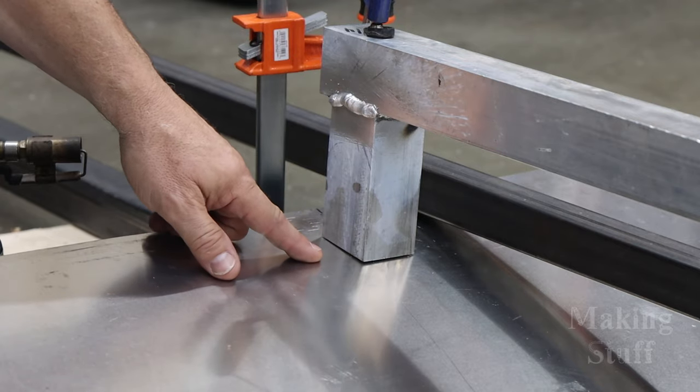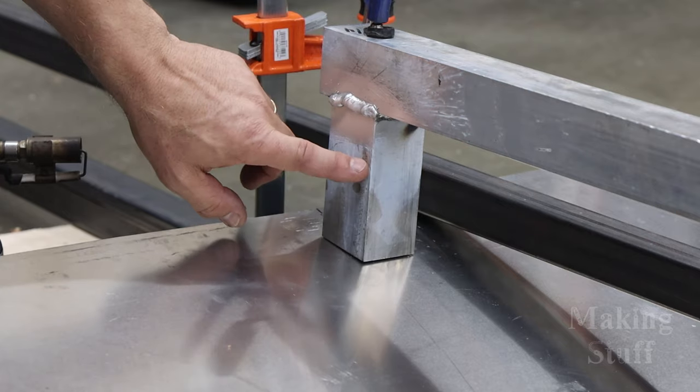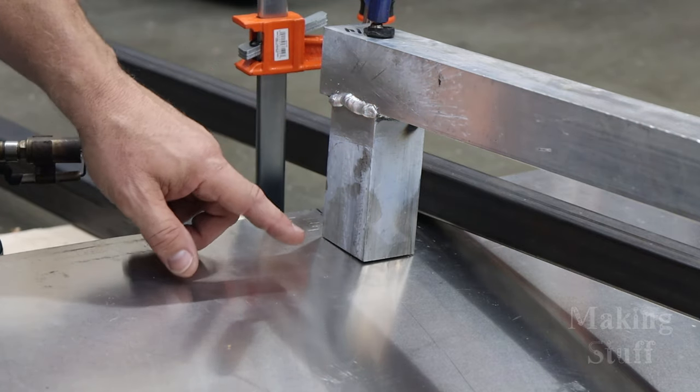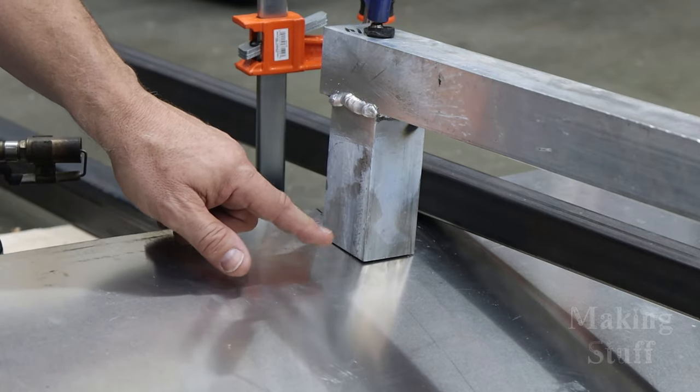I'm going to try something because when I made this brace, I didn't preheat this metal, and it's really thick. The square tube is 1/4 inch thick. The hull is 1/4 inch thick, and it didn't make very pretty welds. So I'm going to try this out on the brace. I'm going to preheat this before I actually weld it.